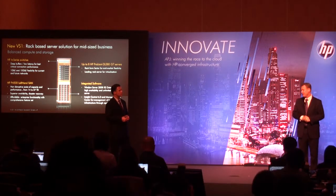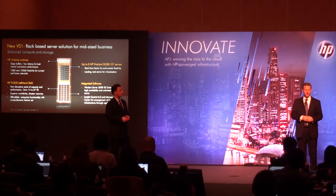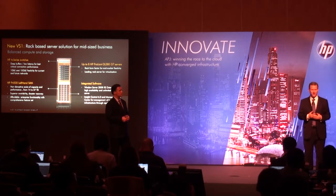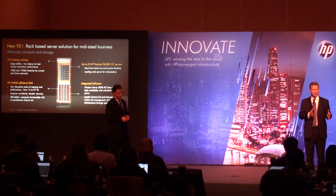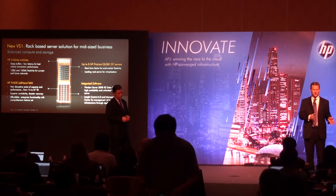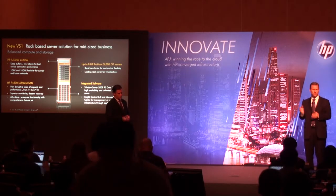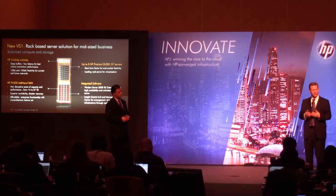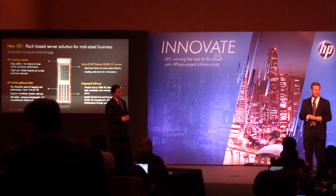And our belief is that this is going to significantly ease the speed of deployment for customers that have a need to virtualize their environment and at the same time put in place a foundation that's going to help them move to cloud computing scenarios. And we think we've been able to build the right components necessary to do that.